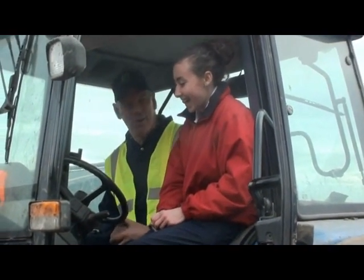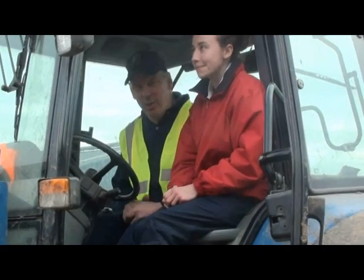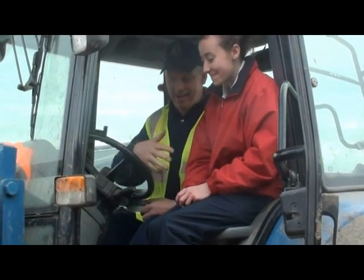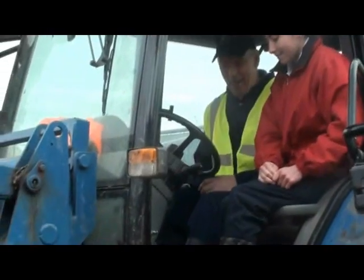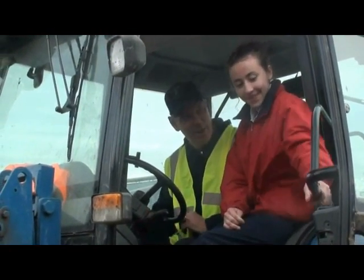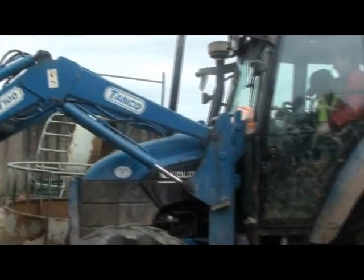Obviously, in more modern tractors there's probably special seats with safety belts coming in, so that if you have a younger child you can restrain them. So as we're driving along now, Melissa is not impeding the handbrake, which is important, or any of the controls. So as far as I'm concerned, she's not interfering with my driving. So Melissa, we'll shut the door and we'll take it away.